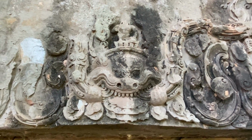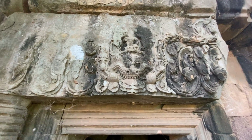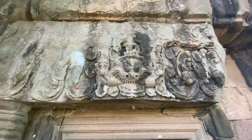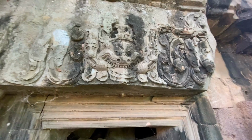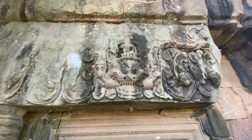Now that is a rare treat indeed, a very rare treat. So I've never seen one before, they're that rare, but by no means am I an expert. But I've never seen one, so remarkable, absolutely fantastic to see that.